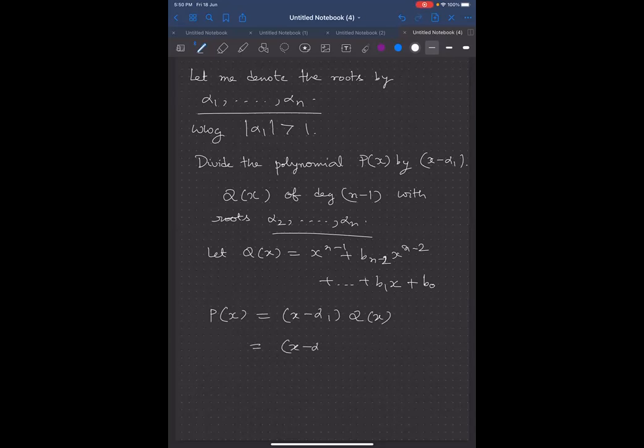Let us quickly try to compute this product. I'm not asking you to compute the whole product, maybe at least the first one or two terms. That will be necessary, I guess. So this will have, the first term is definitely x to the power n. And the next term is, okay, just a second. So I missed a term. We should have minus alpha 1 x to the power n minus 1, plus (b_{n-2} minus alpha 1) x to the power n minus 2, plus dot dot.